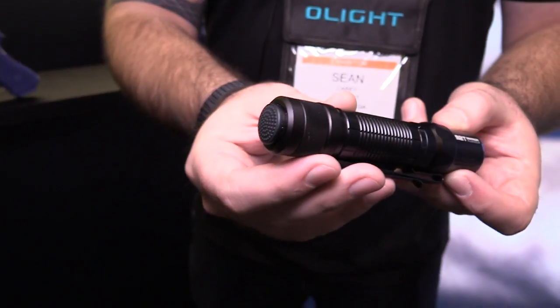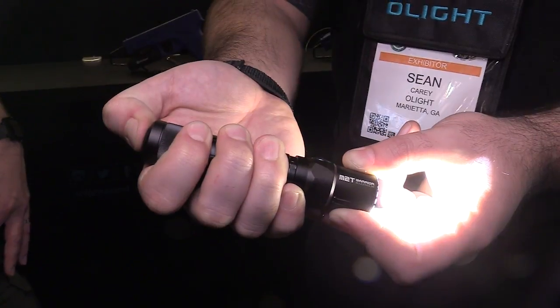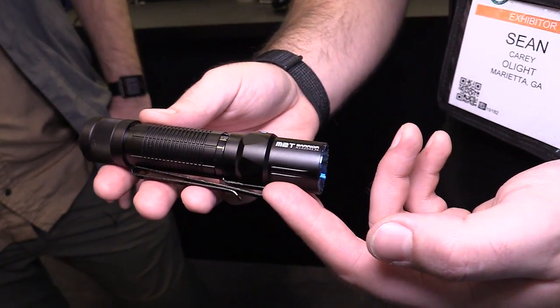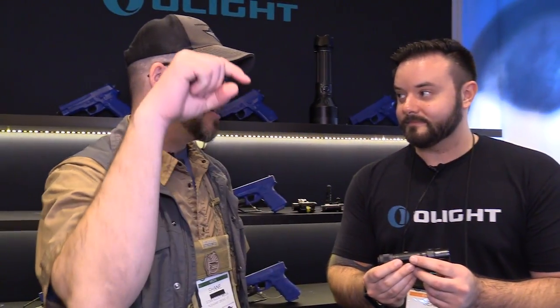It's got a three-stage tail switch here. So it's got momentary, constant on, and then if you deep press, it goes straight to strobe. It's got a front switch here as well with a low battery indicator. And is that your standard low battery indicator where it glows red? Correct. And the real big thing this year is it's coming out tomorrow. Tomorrow? Yeah. When they see this video, it's actually today. So we're shooting this on Tuesday, you're watching it on Wednesday, so today, as you're watching it, is when it's coming out.